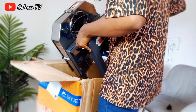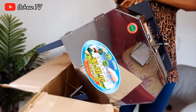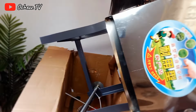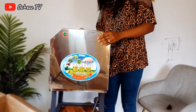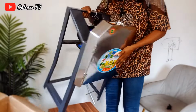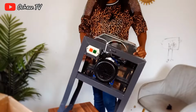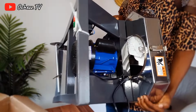Guys, come on. This is the machine that I ordered from China. Oh my god, this is awesome. This is amazing, guys. Oh man, it was quite tough bringing it out. Have a closer look at this. Can you see it, guys?